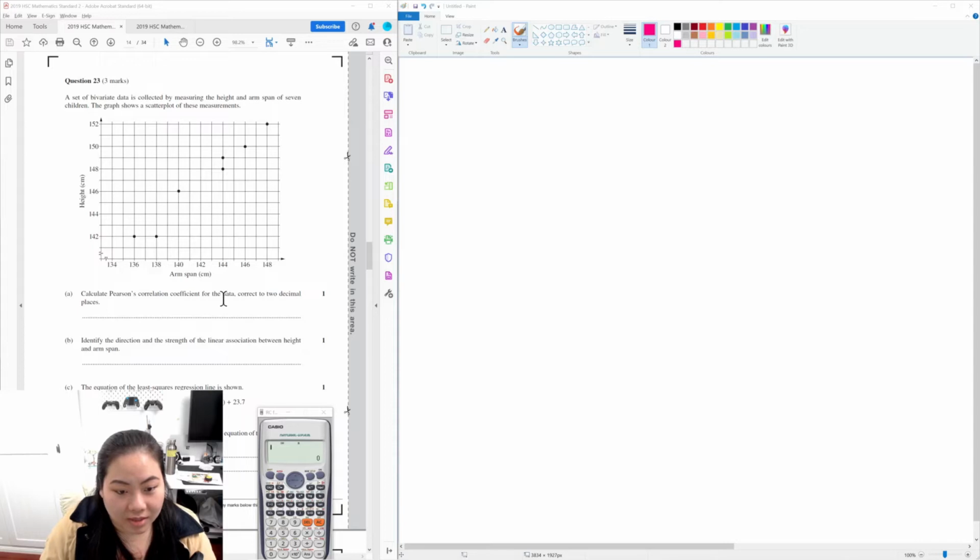To calculate the Pearson's correlation coefficient, we need to use our calculator and insert all these points in. First of all, we press mode, go into stat, which is 3. We want the 2 variable option, which is number 2. It gives you x and y. X will be the arm span and the y will be the height.